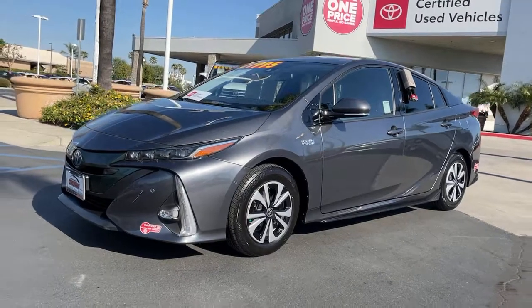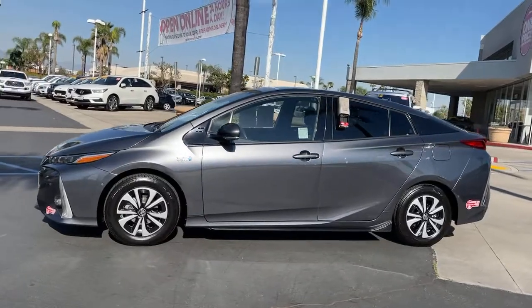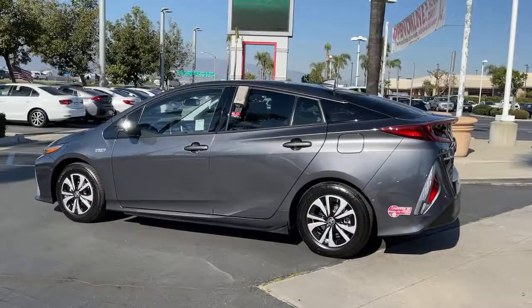Get into a car with value. 2017 Toyota Prius Prime. This vehicle still has fewer than 50,000 miles on the clock, so it won't last long.